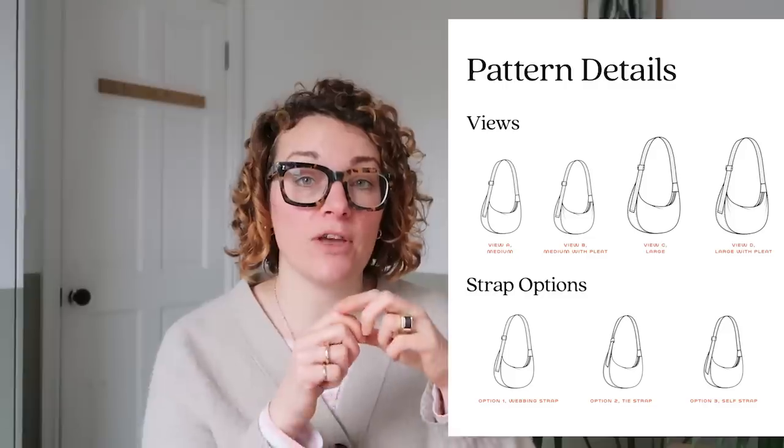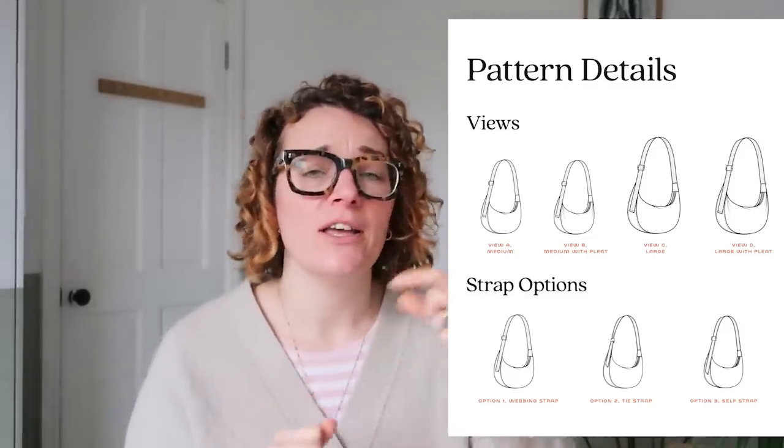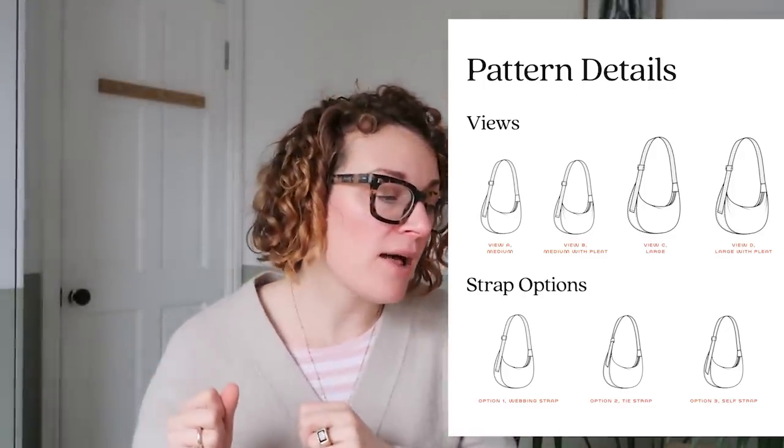It's across the shoulder. It's a kind of banana shape. You can make it in different sizes, I will add. There are different variations with the strap as well, so you can have it with one of those little things that makes it go shorter and longer. I mean, what am I doing with my hands? You know what I mean. Then there's one where you can have it like a tie as well if you want to.